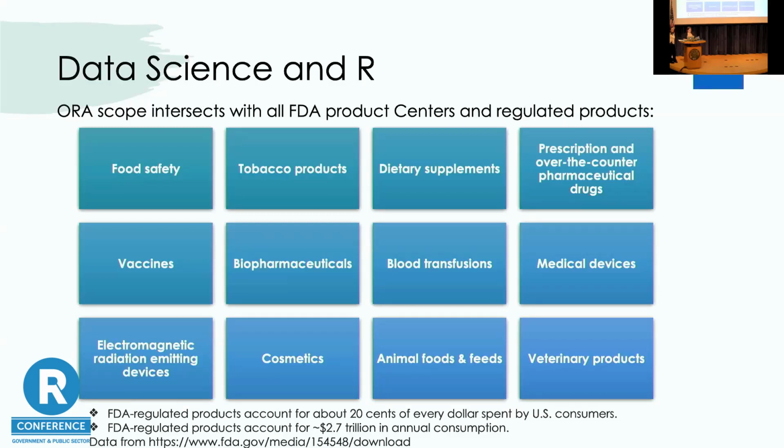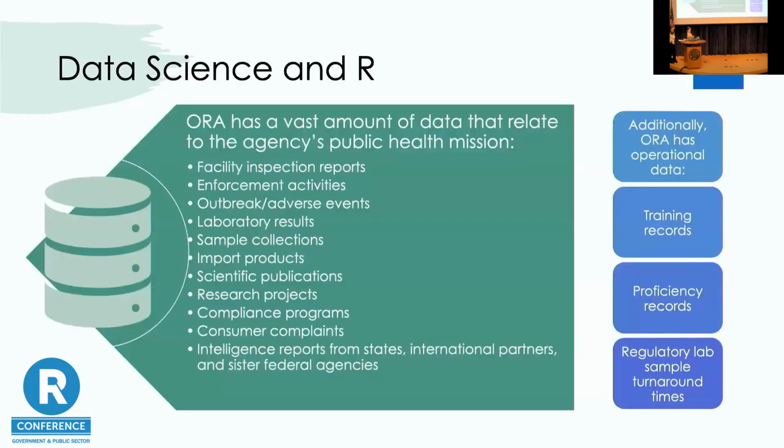So this sounds like an awful lot of work, but let's think about what data it generates since we're here to talk about data science. So ORA has a vast amount of data that relates directly to the agency's public health mission. And there's a bunch of examples such as facility inspection reports, enforcement activities, outbreak and adverse events and the reports thereof, laboratory results, sample collections, and it goes on.